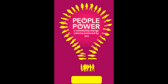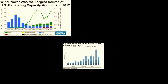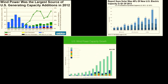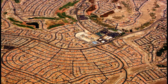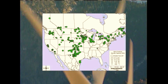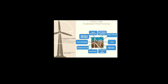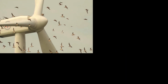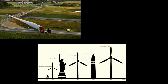People are really getting on board with sustainable energy. Last year, wind and solar were the first and second leading sources of new power installation in the U.S. Wind energy production hit 60 gigawatts, enough to power 15 million homes. But wind farms are limited to super windy locations where they dominate the landscape and are often opposed because some say they're ugly, noisy, dangerous, and reputedly bird killers. Some monster turbines have to be dismembered just to get them to the wind farm site.